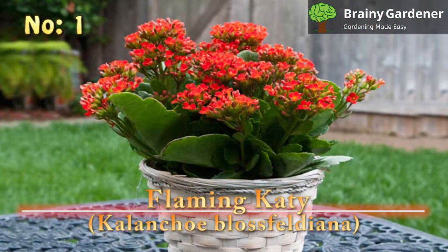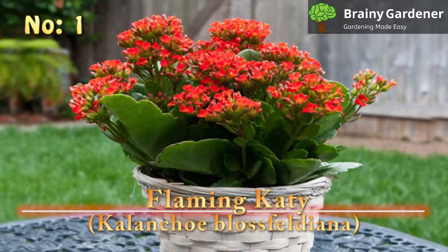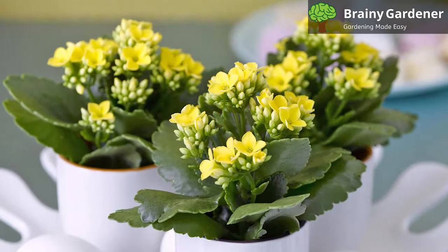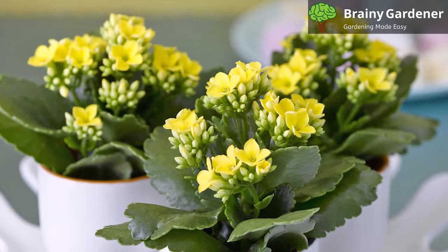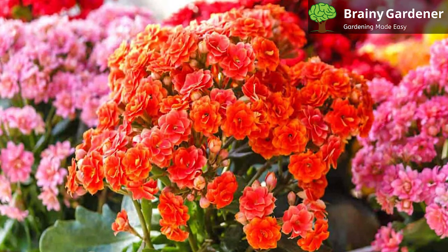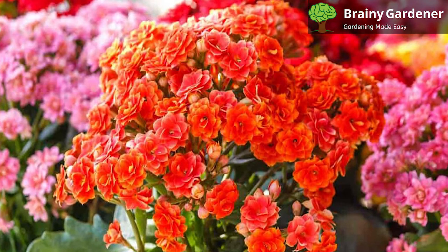Flaming Katy, Kalanchoe blossfeldiana. The flaming Katy is a popular succulent that originates from Madagascar. It's named for its flowers, which bloom in shades of orange, red, and yellow. It is also called Florist Kalanchoe for its gorgeous flowers. This plant has a clustering growth habit and can reach up to 12 inches tall.